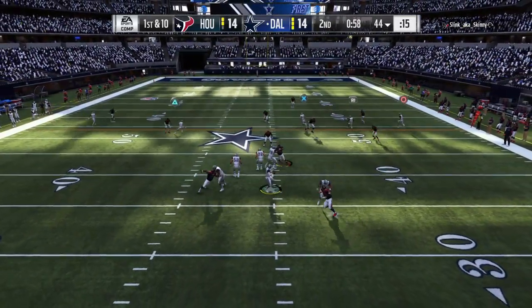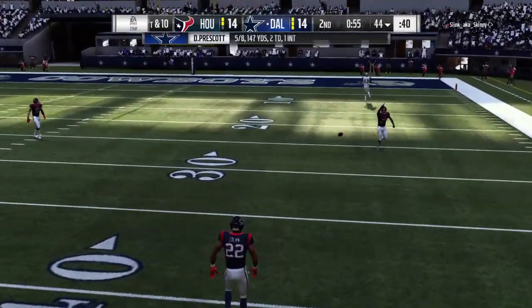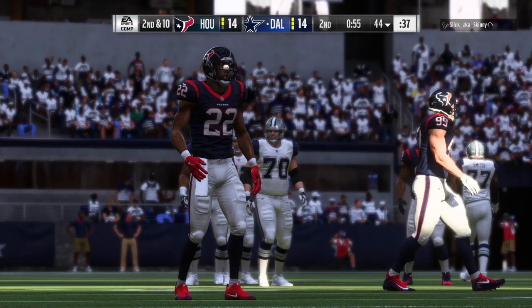A first down throw for Prescott. Flushed out right. His throw incomplete. Cole Beasley, the intended target. And that'll bring up second down.